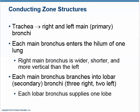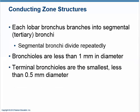At the primary bronchi, that's where they enter the lung. And we call the place where they enter the lung the hilum. That's also where the pulmonary arteries enter the lung. The pulmonary veins leave the lung, etc. Sometimes we call the secondary bronchi lobar because it goes to each lobe. The lobes are made up of segments, so the tertiary bronchi are called segmental bronchi.